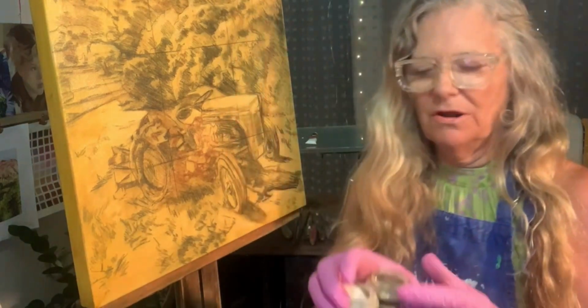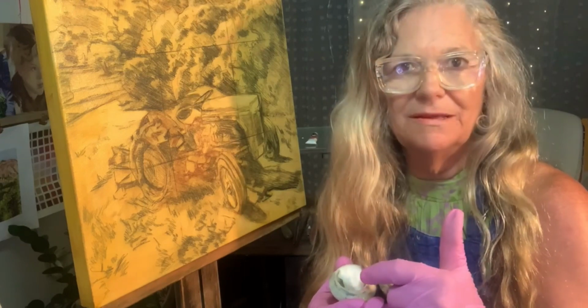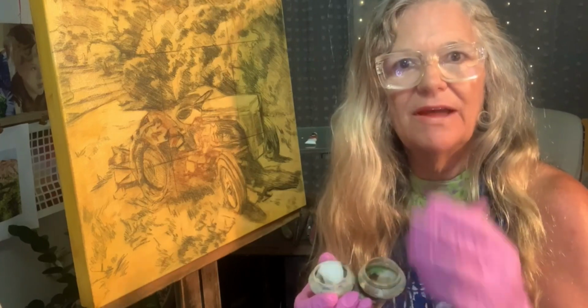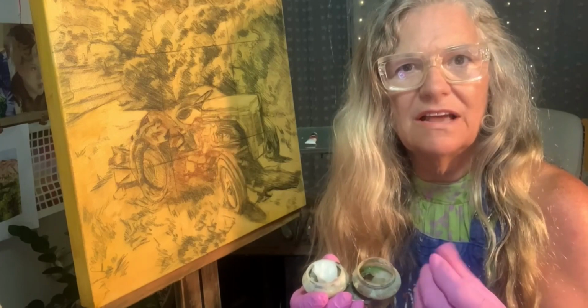Anyways, one more thing before I get started. I'm a non-toxic painter. I don't use solvents. Today, these cups are walnut oil and translucent wax medium. I use the walnut oil to clean my brushes, and a mixture of the oil and the wax if I need a medium, a little more viscosity. But anyway, thanks for tuning in, and let's get going.